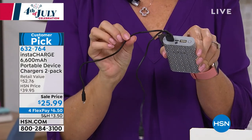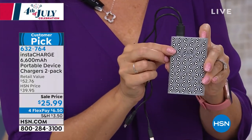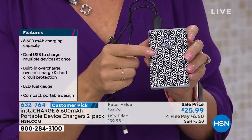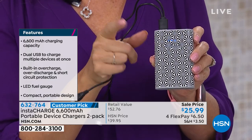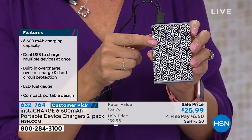You could make the argument that you would spend more than the $20 just for the cables. And this is amazing. So 6,600 milliamps, you know what that means? That means you'll be able to charge most typical cell phones twice with this. You just plug this in, charge it at your computer or at the wall with a brick, and you're going to have this in your handbag, your backpack, your briefcase, and it will be ready to charge your devices on the fly.